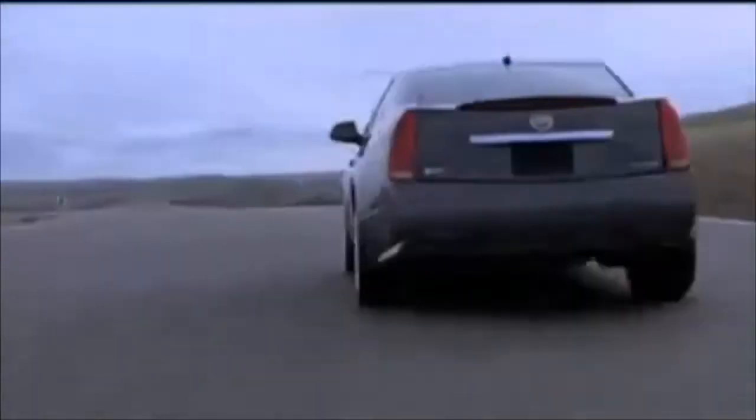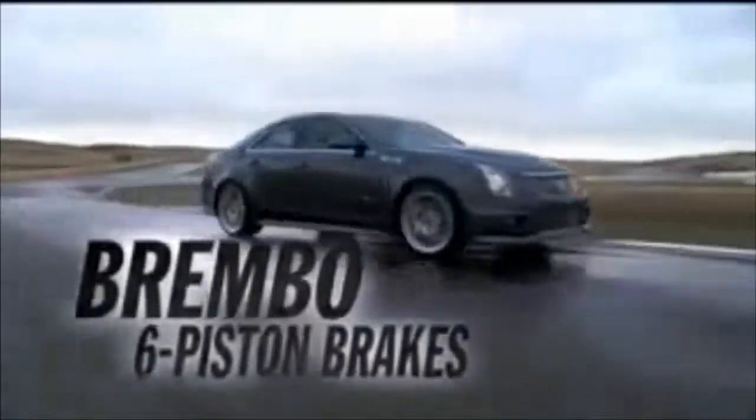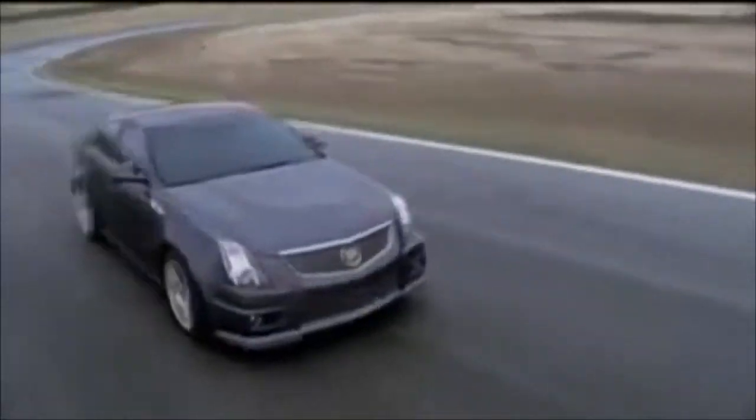The CTS-V might be the fastest car on today's list, with a 0 to 60 time of 3.9 seconds, and that is insanely fast. That is supercar speeds.